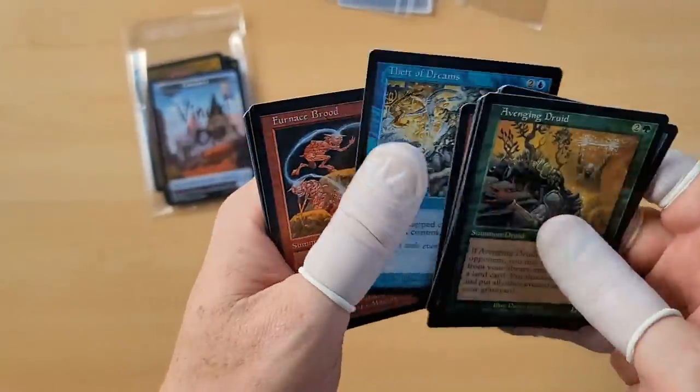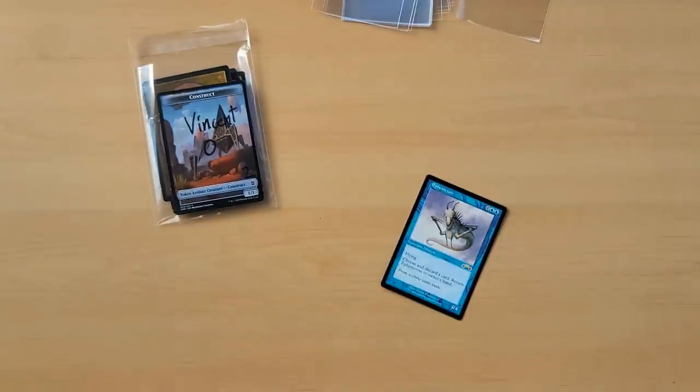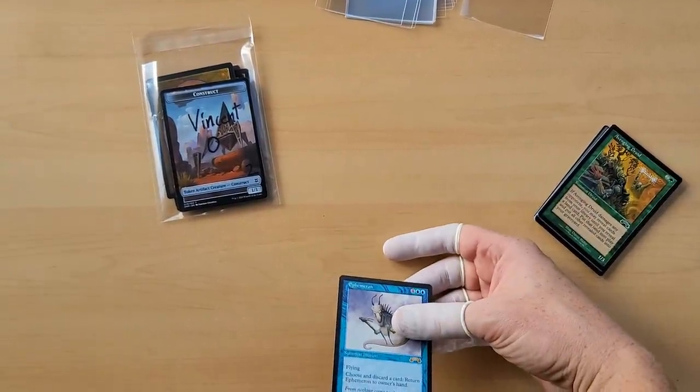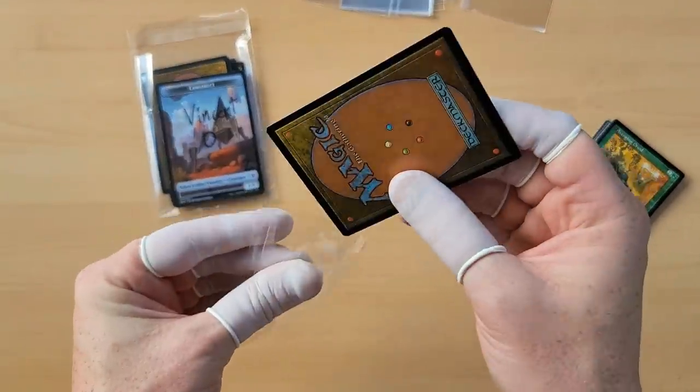Well, we gave it all we got, huh? And it wasn't good enough. Allay, Cursed Flesh. Wow, what an opening, though. We pulled the good stuff. We pulled the top three of the top four. No, we pulled all top four cards. That's sick. We pulled all the top four.